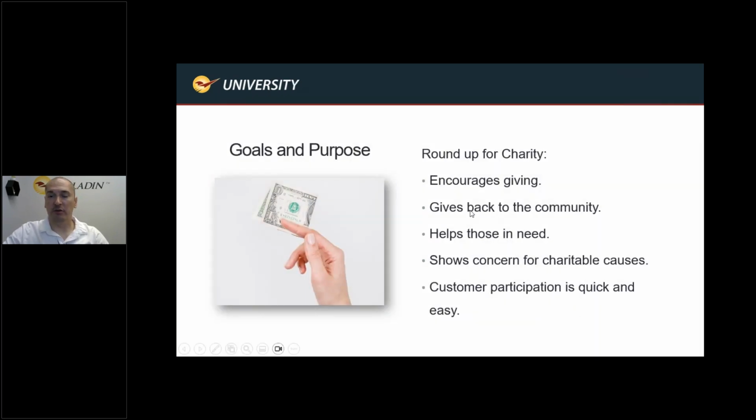So as far as goals and purpose, roundup for charity. Well, what's the goal? It encourages giving. As I mentioned before, cash is obviously a dwindling resource in our modern society. Mostly everybody's using credit cards and things like that. Even more so, change, coins. That money normally just goes into the ashtray in your car, or you put it in a 5-gallon jug at your house, and maybe sometime in 3 years you're going to take that and try to get actual cash from the bank. So it allows you to make use of that towards a good cause. It gives back to the community.